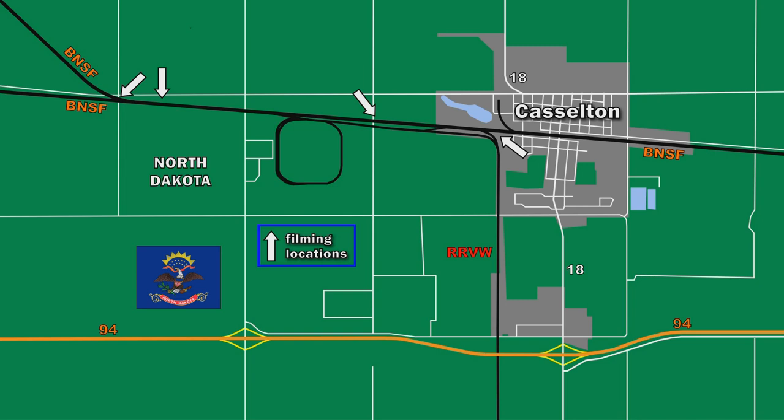In Casselton, we filmed by grade crossings to the west of the city, one being at Surrey Junction, where one track heads west towards Jamestown, while the other line forks northwest to join and cross the Northern Transcon at Nolan. Another location was on the edge of town, where the Red River Valley and Western Railroad line approaches from the south.